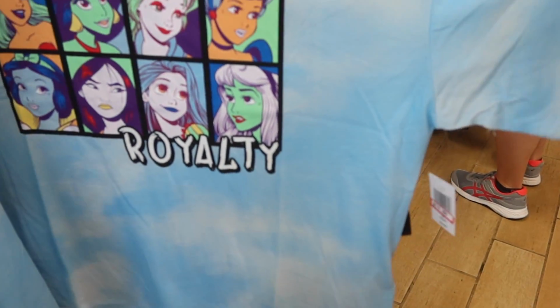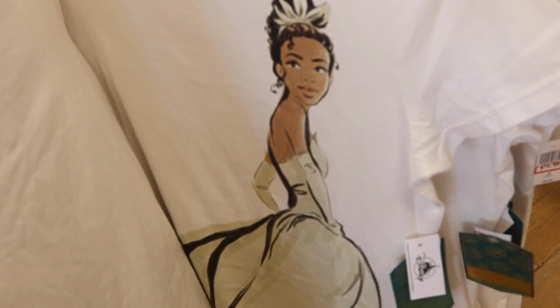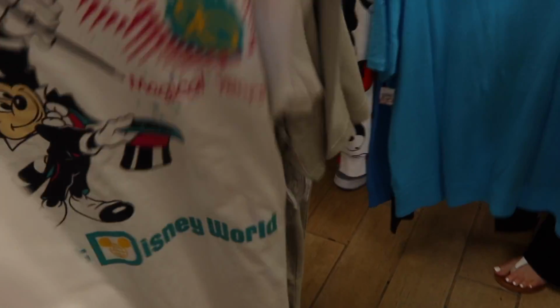This 50s shirt's new. I don't remember seeing this at the parks. 15 bucks. Some other new shirts here. That Stitch. And Tiana shirts. Mickey 20th. Magical Years.